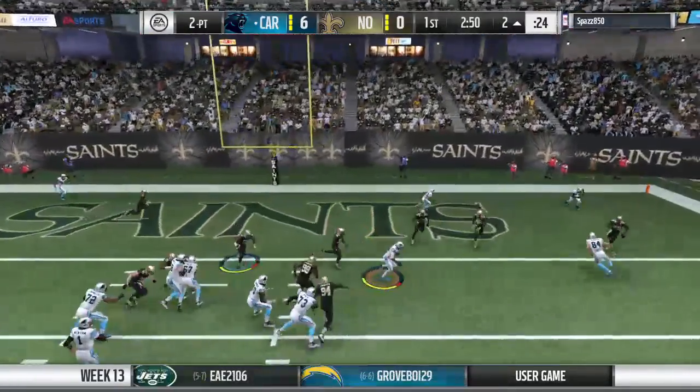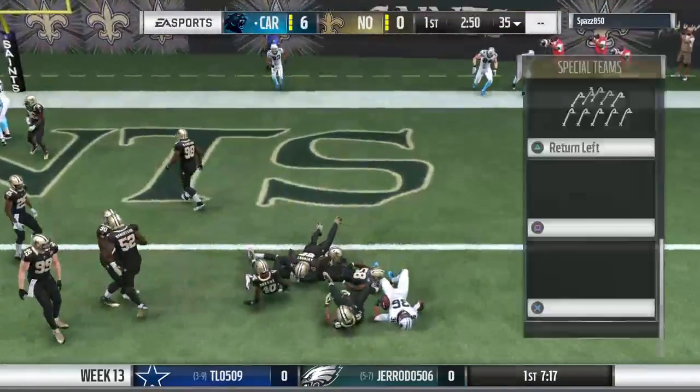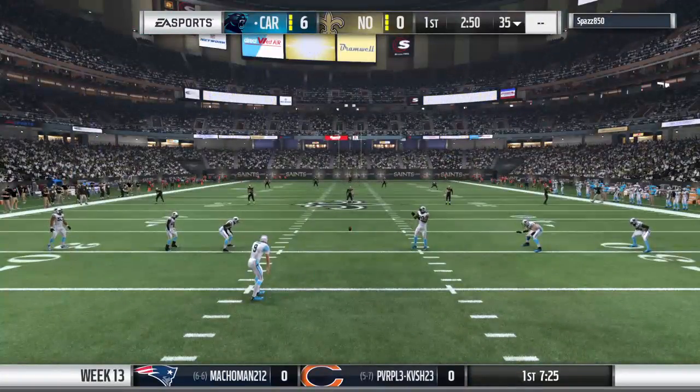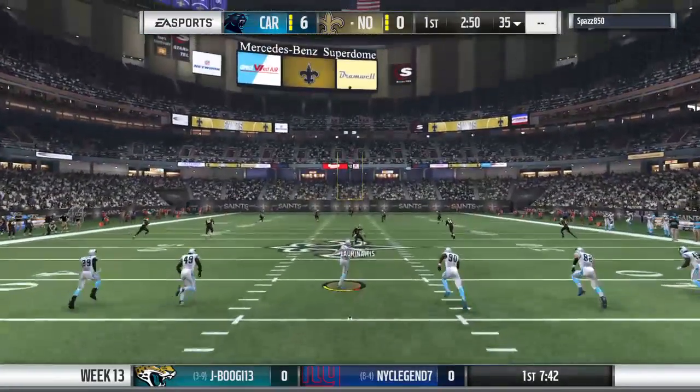Cam looking to throw. Dumping it off for Johnson. And he is not going to make it. They stop him up short, and this will remain a 6-0 ball game. Gano now following the touchdown here to kick it away.